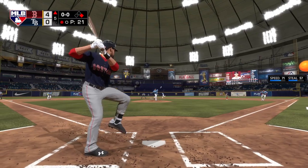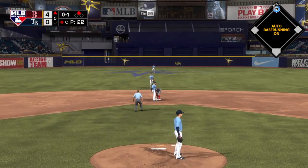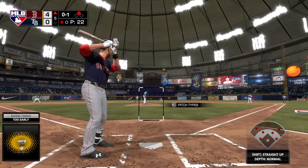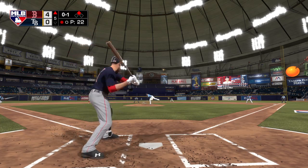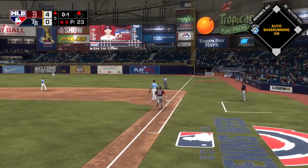He's set. Here it comes. And there he goes towards second. He swings and misses. Throw down. He's in there easily as the throw bounces on the way down. And now the runner's trying for third. Hit out towards second. Throw gets him. 2 down.